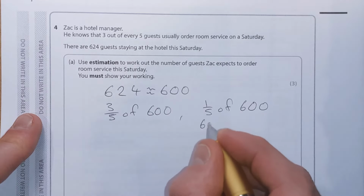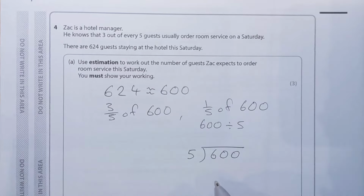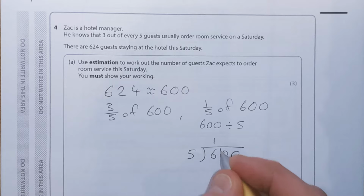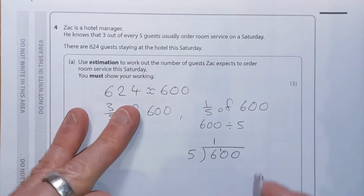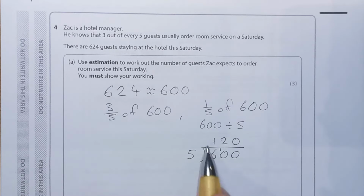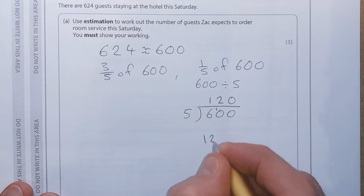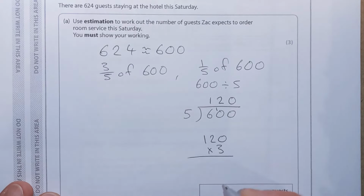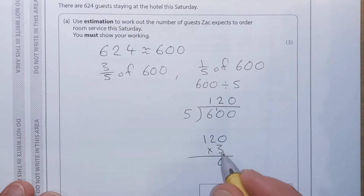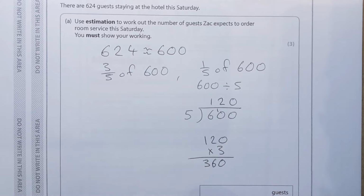And that's the same as 600 divided by 5, which we can do using the bus stop method. So 5 goes into 6 once, remainder 1. 5 goes into 10, that's twice. And 5 doesn't go into 0, so it goes into it 0 times. So 1/5 is 120. We want 3/5. So let's do it below. So that's 1/5. 3/5, we're going to multiply it by 3. 3 times 0 is 0. 3 times 2, 2, 4, 6. And 3 times 1 is just 3. So we're going to get an answer of 360. And we can put that in here.